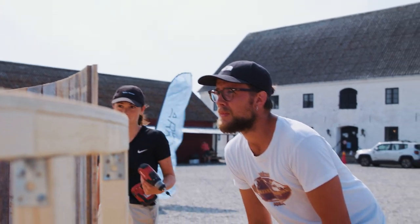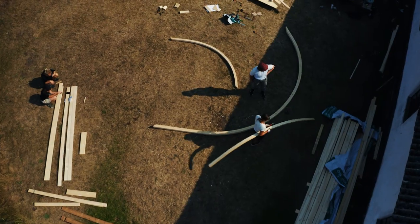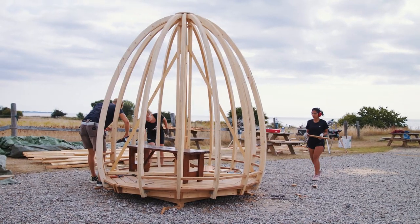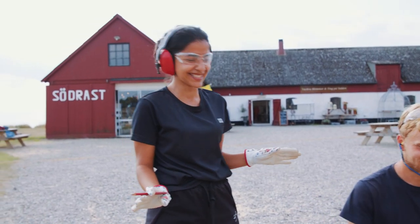In just a day, the truck will arrive and the prefab phase will be done. So we have a lot to do, but I think we'll manage. No, we will finish this by tonight. Do or die, we will finish it by tonight.